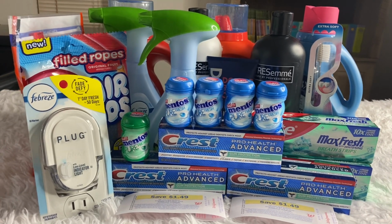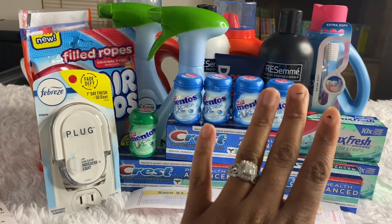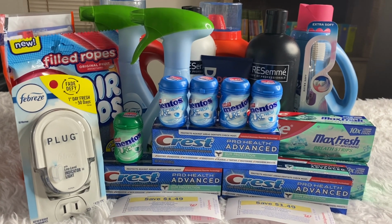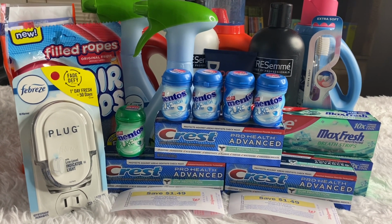Happy Sunday. So today I have a Walgreens haul for you guys. Everything that you see right here was completely free for me, plus a $9.25 moneymaker. These deals started today, which is September 19th, and they are good up until Saturday, September 25th.